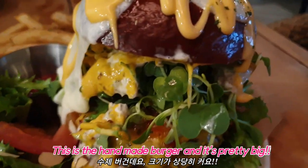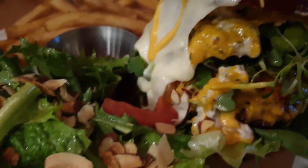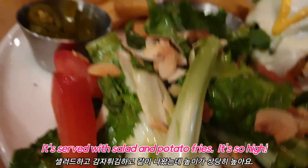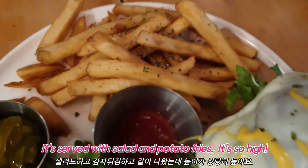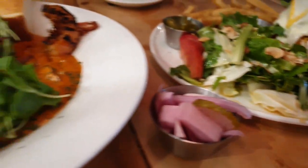This is the handmade burger and it's pretty big. It's served with salad and potato fries. It's so high.